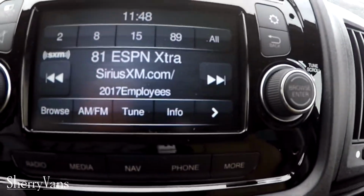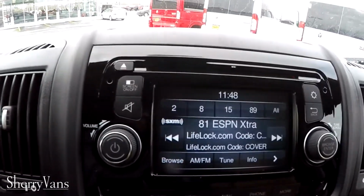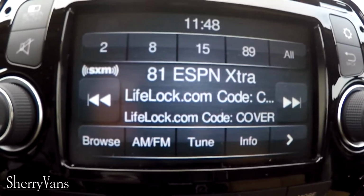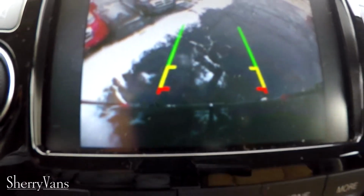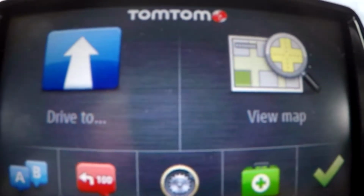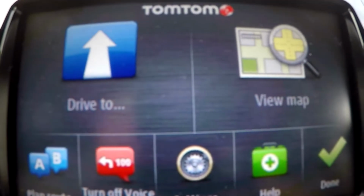As I mentioned in the back of the van when we were talking about the backup camera, I'll go ahead and show you how that works. I'll just go ahead and put this van in reverse, and you can see you get a color visual of what's behind the van. Now, this is a 5.0 Uconnect touchscreen radio with satellite radio, CD slot, and of course an AM/FM tuner.